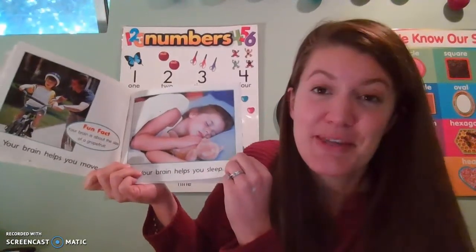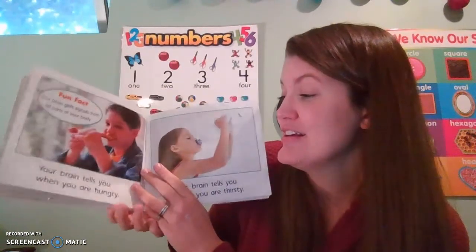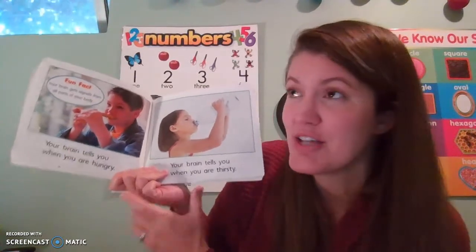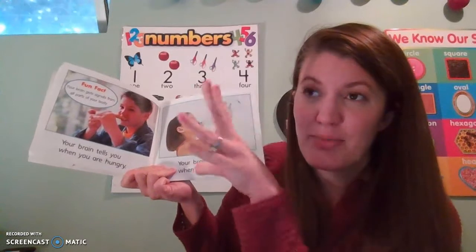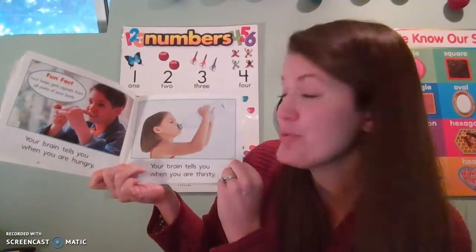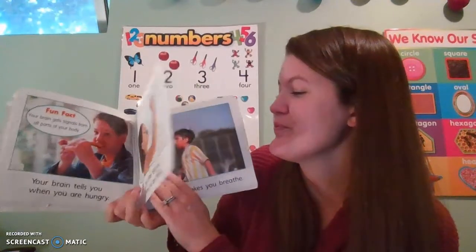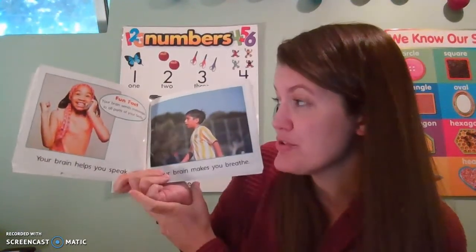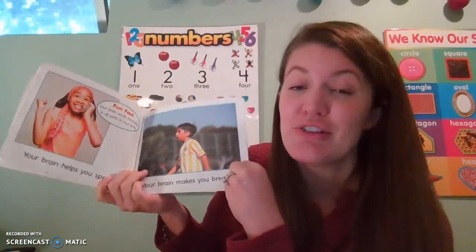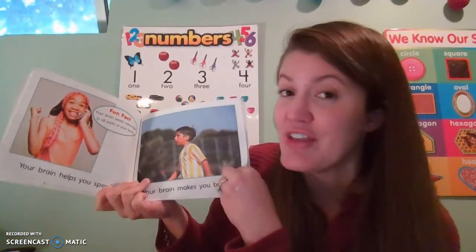Your brain helps you sleep. So your brain needs rest. That's why you need to sleep, because your brain needs rest. Your brain tells you when you're hungry. So when your tummy's empty, your tummy sends a little signal to your brain, like, hey brain, tell this person they're hungry. Your brain tells you when you're thirsty. Same thing. You think to yourself, I'm thirsty. Your brain helps you speak. Your brain makes you breathe. So your brain reminds your lungs, hey lungs, keep breathing. And your brain tells your mouth to move when there's certain things that you want to say.